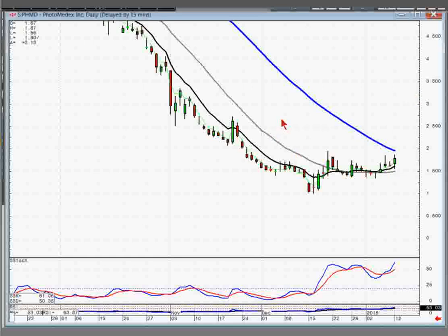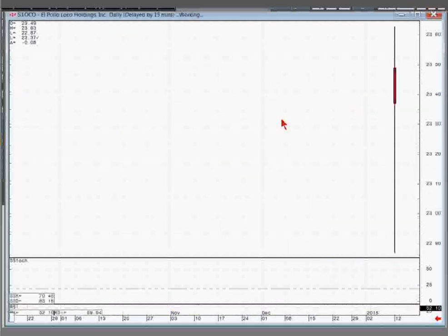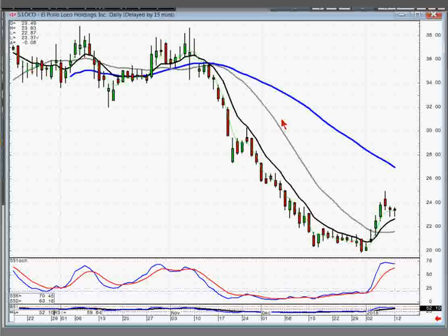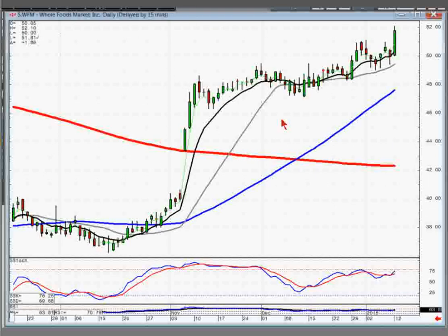And Loco had a good chart. Looks like it's doing a little J-hook pattern. Notice when they've pulled it back, it hasn't been very decisive. So you get ready to buy this on the J-hook pattern, meaning your next target would be the 50-day moving average. Whole Foods, all you can do right now is stay long on this one. Not a very exciting stock, but it's a good steady eddy.